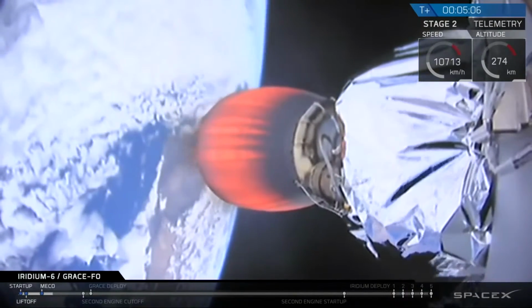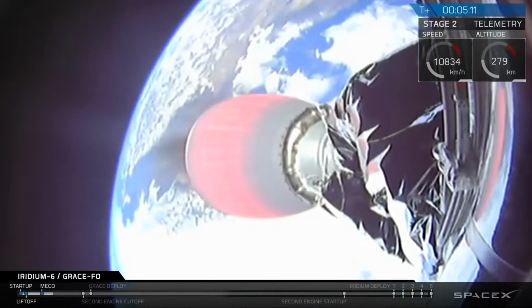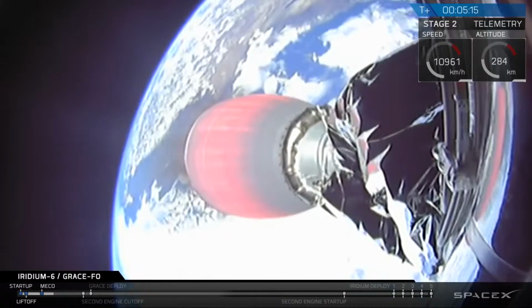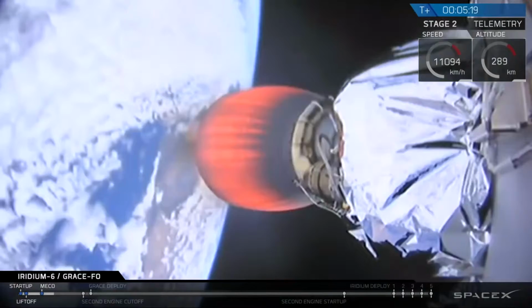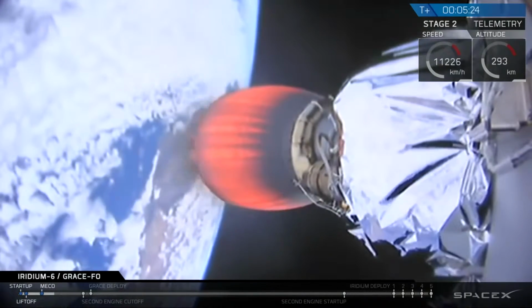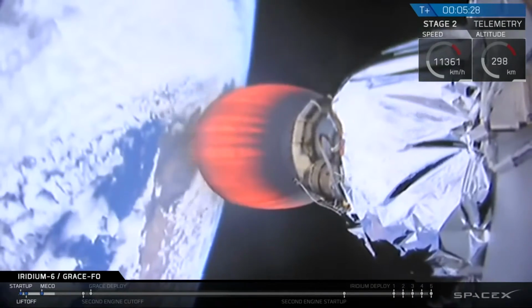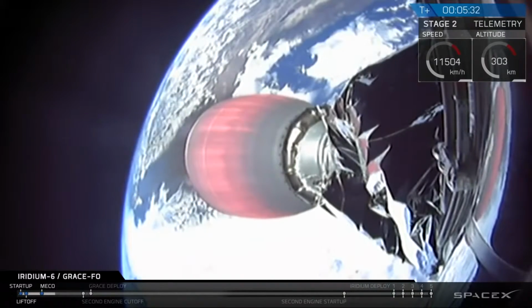We're 5 minutes into flight. Second stage engine power on the MVAC-D engine continues to look good. We're running at over 200,000 pounds of thrust in the vacuum of space. Trajectory continues to look good. Power on the second stage from the batteries mounted on the avionics rack continues to perform well. All systems continue to look good on the Falcon 9, carrying 5 Iridium Next satellites and the 2 Grace follow-on satellites.